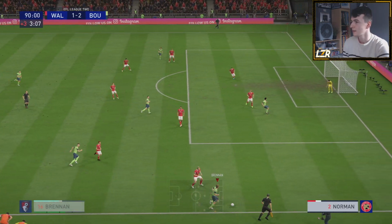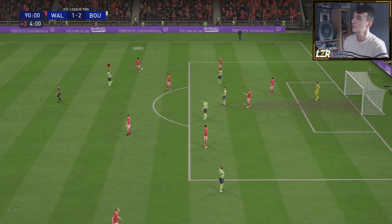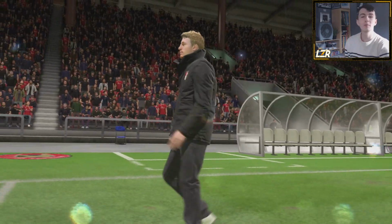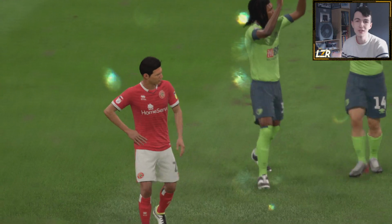We've got this. Brennan gets the cross in. Yeah, there was no one there to get it to, but we've managed to win. We've turned over the result that Walsall did at home against us. They beat us 2-1. We've beaten them 2-1 on their own patch, and because of that, we've now moved into the automatic promotion spots, which I love.